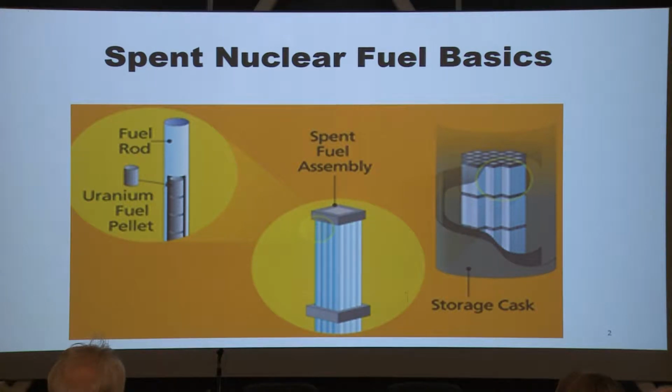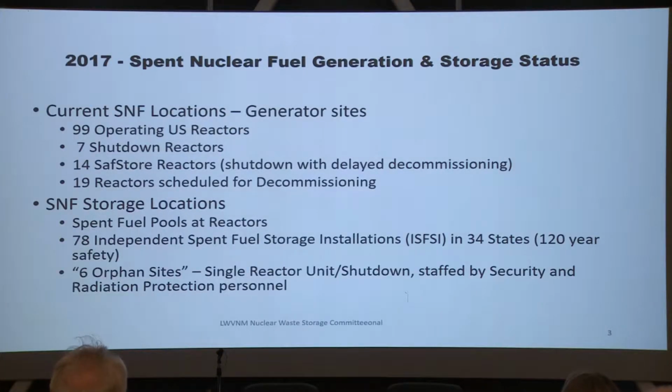But we're not really going to talk about that tonight. We're talking about storage. This is a storage cask. They're steel and concrete, and quite a few of these bundles can go inside of one of these storage casks. So, why are we talking about this now? Did this come out of the blue? It's because there have been some developments lately.